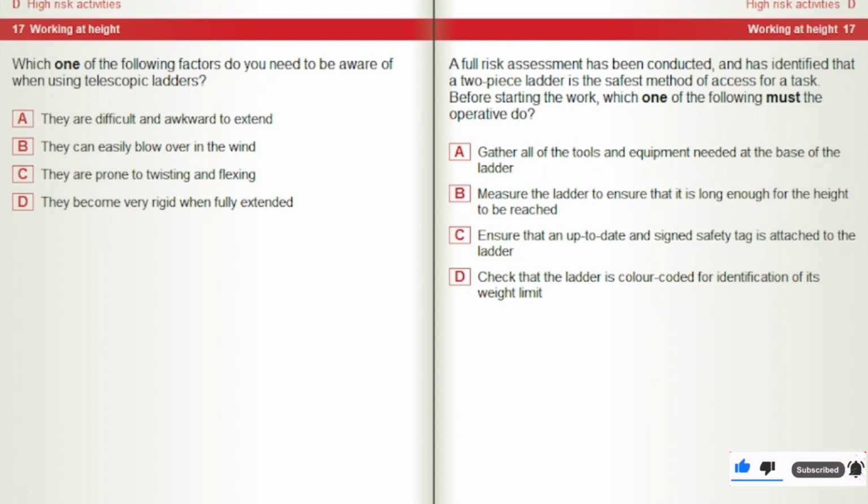A full risk assessment has been conducted and has identified that a two-piece ladder is the safest method of access for a task. Before starting the work, which one of the following must the operative do? Gather all of the tools and equipment needed at the base of the ladder. Measure the ladder to ensure that it is long enough for the height to be reached. Ensure that an up-to-date and signed safety tag is attached to the ladder. Check that the ladder is colour-coded for identification of its weight limit.